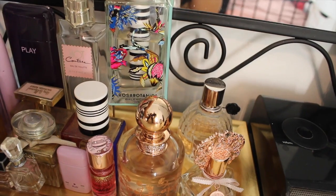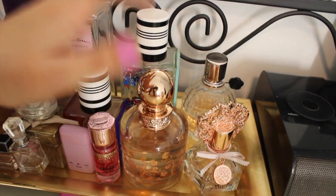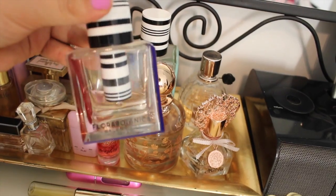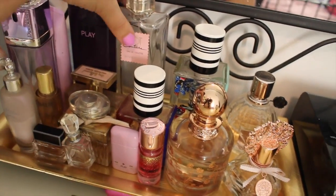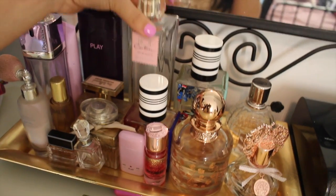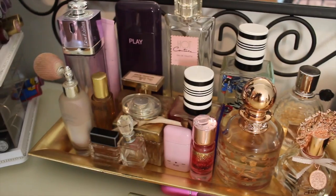This huge perfume bottle back here is Rosa Botanica by Balenciaga, and I don't really use this one that much. It kind of smells a little strange on me. And then I have this one, which is also by Balenciaga. This one's Flora Botanica. I like this one a lot more. This one is so amazing, and I really don't have anything left of it, but this is by Givenchy, and it's called Haute Couture. A lot of people don't know about this scent, and it's one of Givenchy's best kept secrets because it smells so amazing.